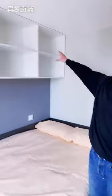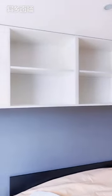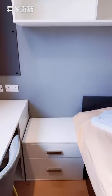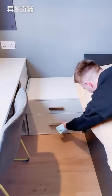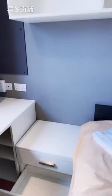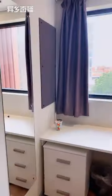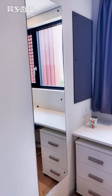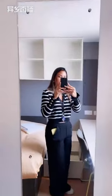And yes, also storage up on the top here. And then two drawers just here. And then you've got a mirror as well in your bedroom. Just quickly show you what the size is.